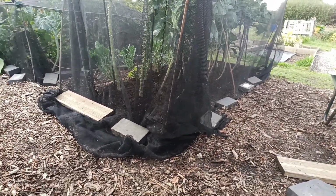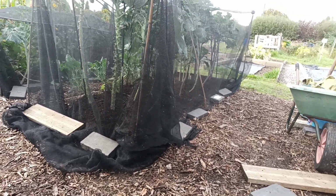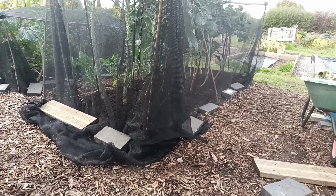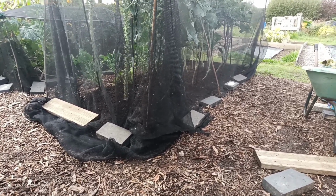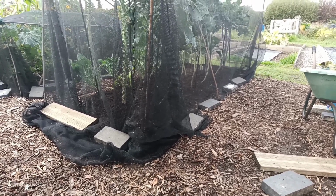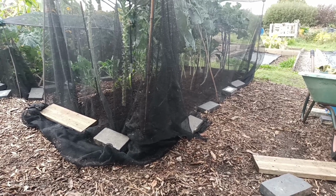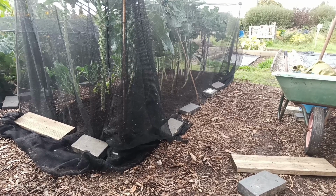So I've managed to get the net back over the brassica cage, but it's a bit of a bodge job, I'll be honest. Managed to get one net over this time. Two nets was a bit dark for it, and the wind could catch it. But yeah, a lot of my posts or poles kept snapping today. And because I had to stake up a lot of them as well, I've run low.